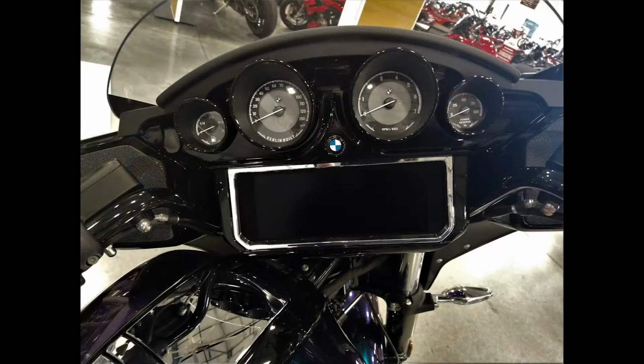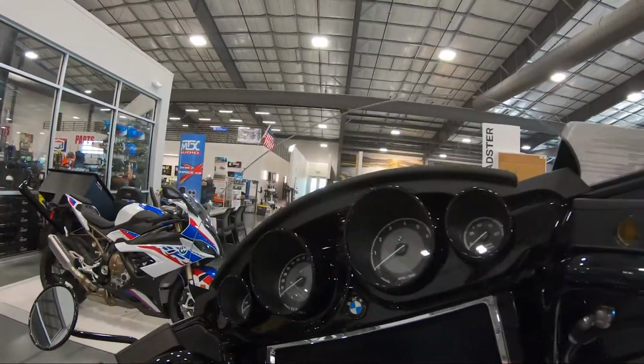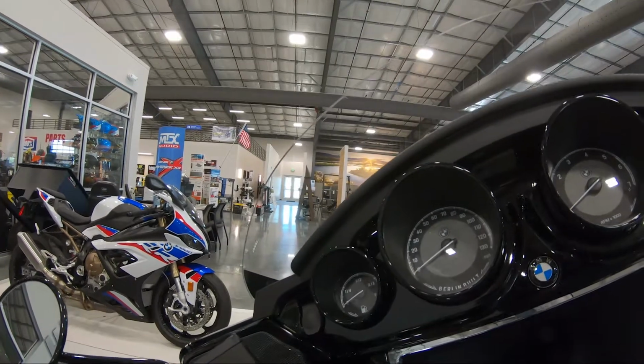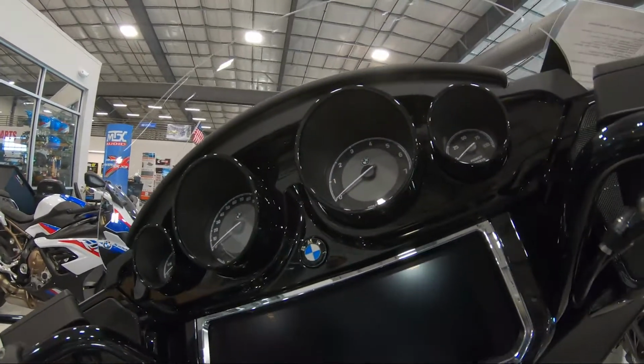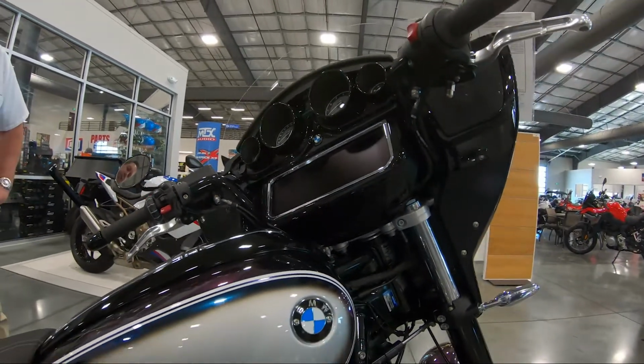Is that the same one they got on the RT? Same as the RT. And you still get some good analog gauges with your speedo and your tach, old school. You have cruise control, ride modes, anti-lock brake, traction control, central locking system.